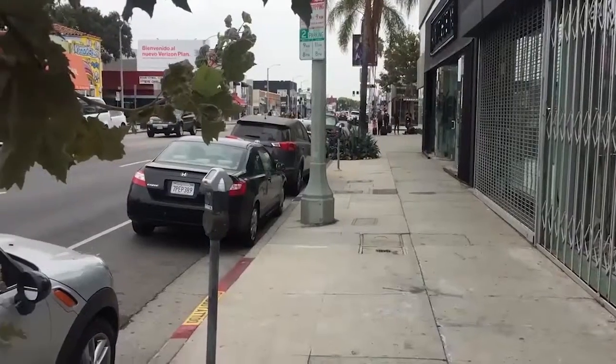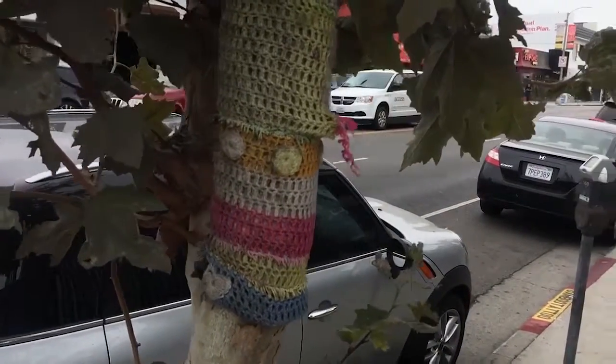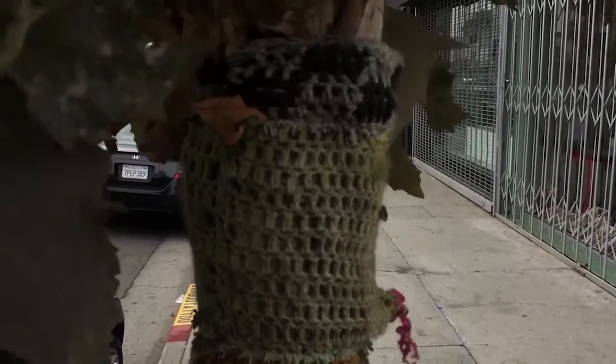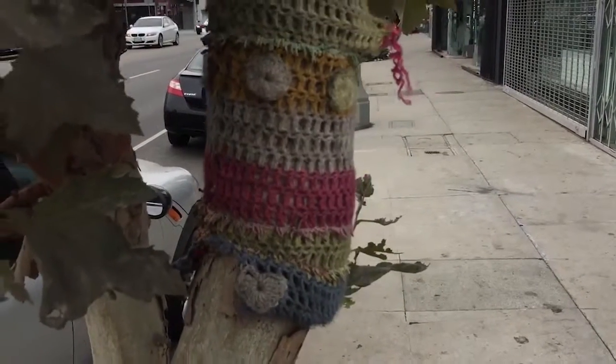Isn't that incredible? Another thing that I like about the Americans is that they look after their trees. Now, who would do this for a tree out on the footpath? What is it? They dressed it. I think winters are getting pretty bad out here, so they put these clothes around the branches of the tree.